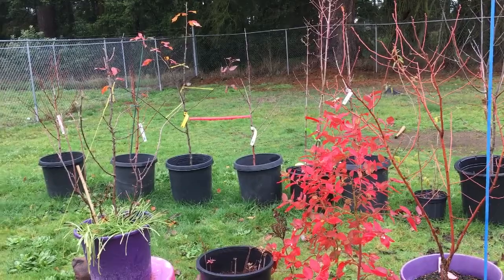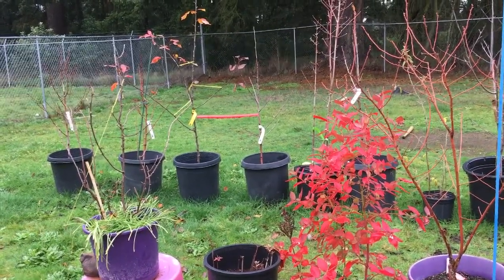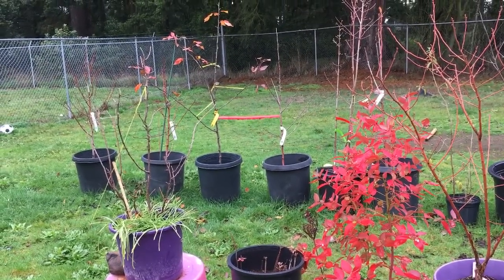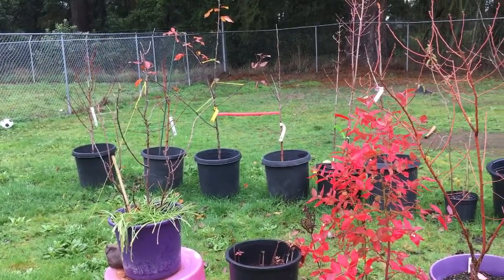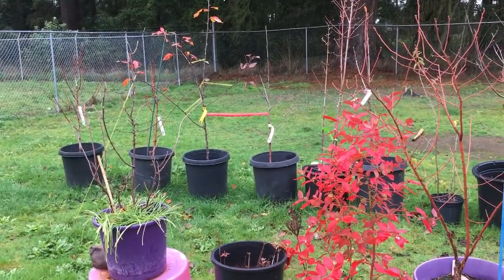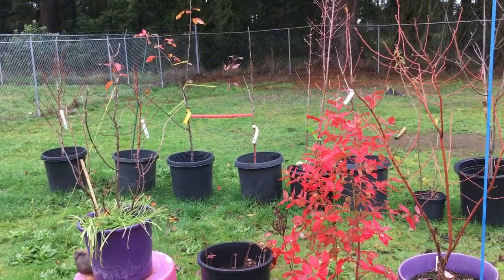And the majority of the figs that I'm getting, I'm not going to want to have more than one of each variety. So I definitely foresee myself getting rid of and/or giving away or selling a lot. And I know that there's a lot of people in our community locally that could really benefit from a gift like this.